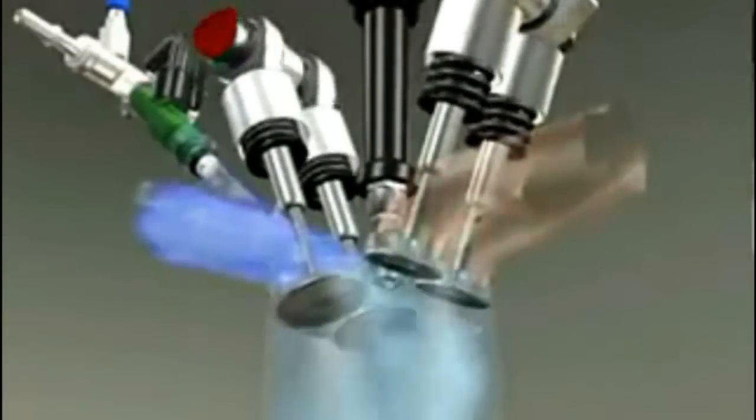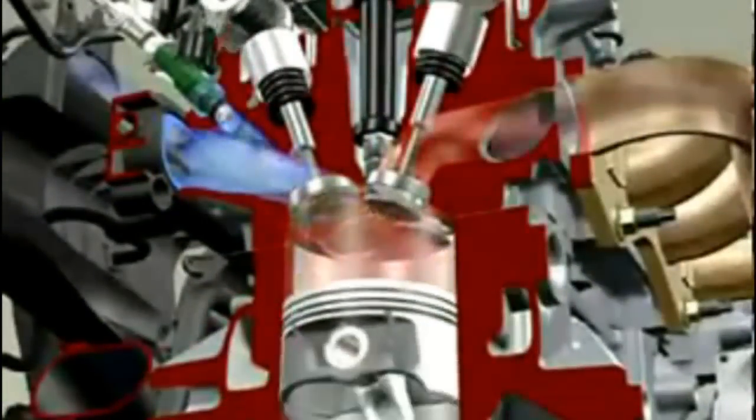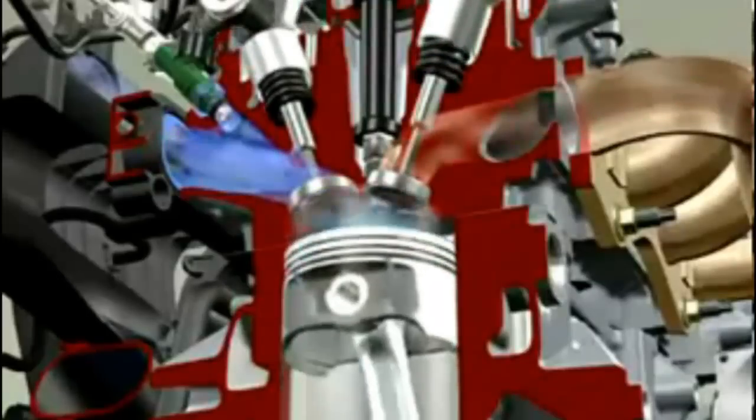The EFI is compatible with alternative fuels and more reliable than the traditional carburetor. It also provides a smoother ride and more engine power.